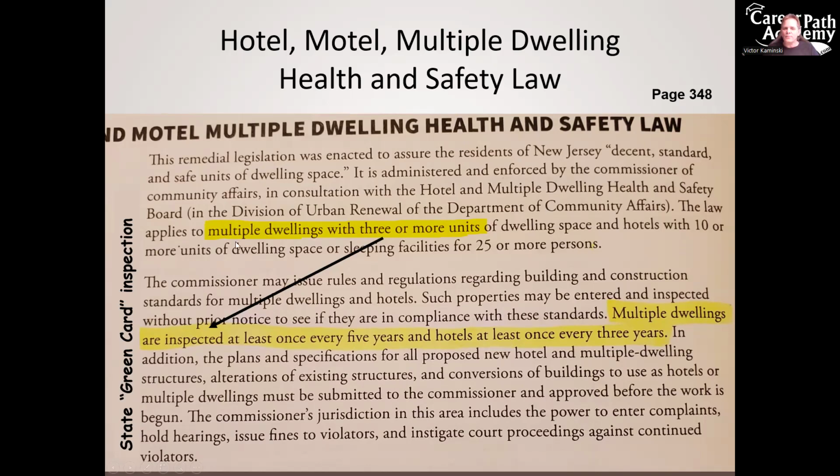But either way, you need to know how often the buildings with 3 or more rental units have to have that inspection. How often do they need to get that inspection? At least once every 5 years. Let me know when you got those highlights down. Got it. Okay.